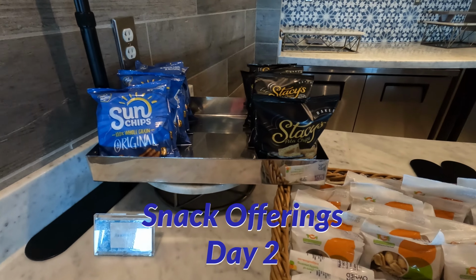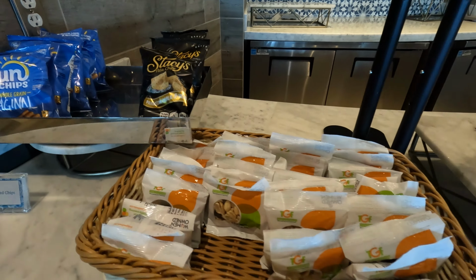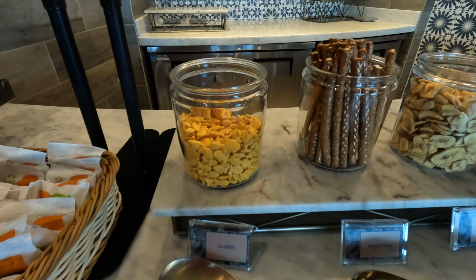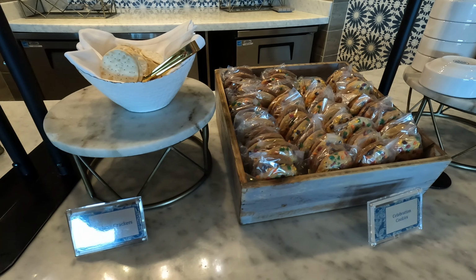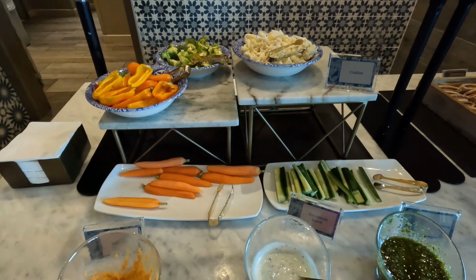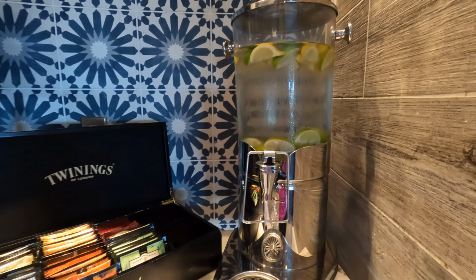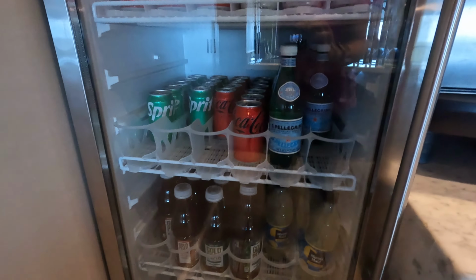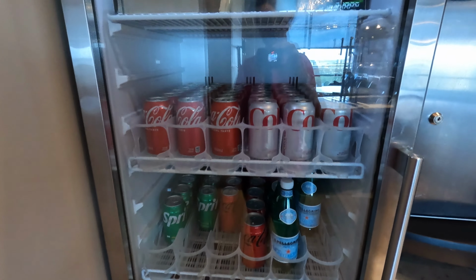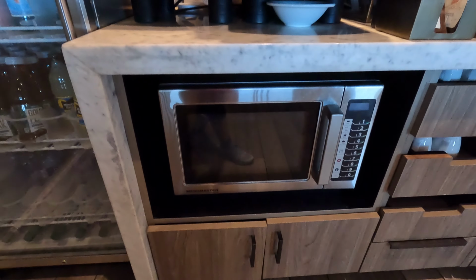Here's snack time. We had kettle chips right there. They're just out right now. Trail mix, goldfish, pretzels, banana chips, deluxe crackers, cookies, crudite, Uncrustables, infused water. Here's the drinks again. Like always, they'll get you an alcoholic beverage if you would like. But oh, I didn't notice they have a microwave.